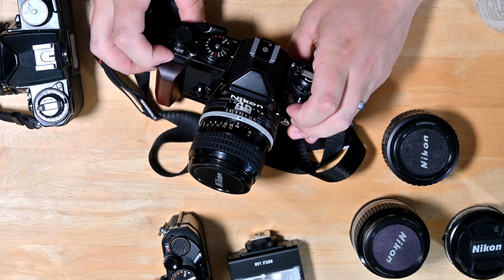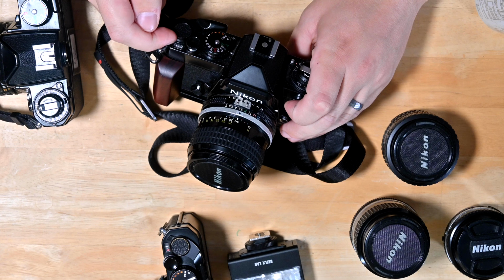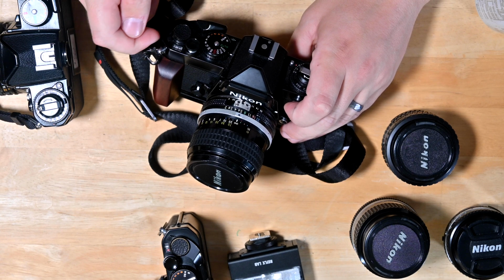Multiple exposure lever. It has. This is actually, I didn't realise this because obviously this was my first film camera, a lot of cameras don't have the multiple exposure lever. Right.